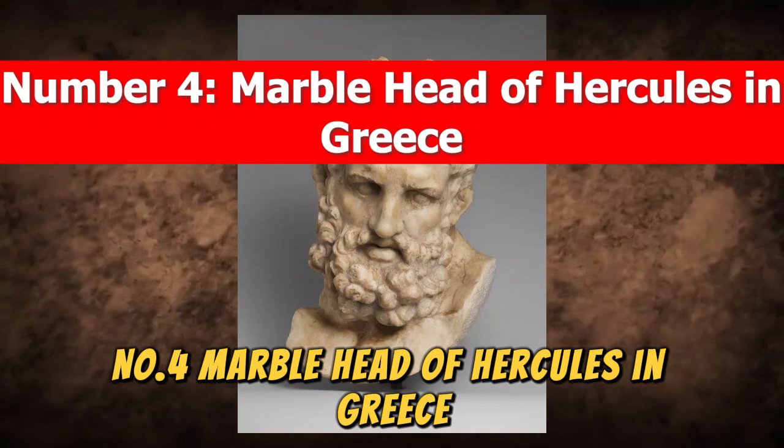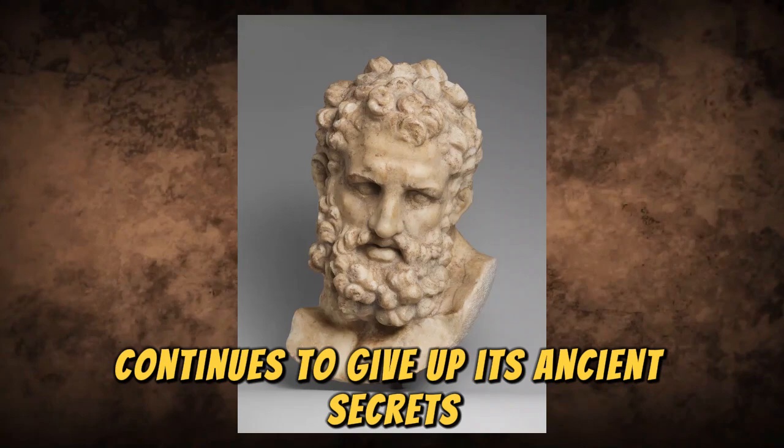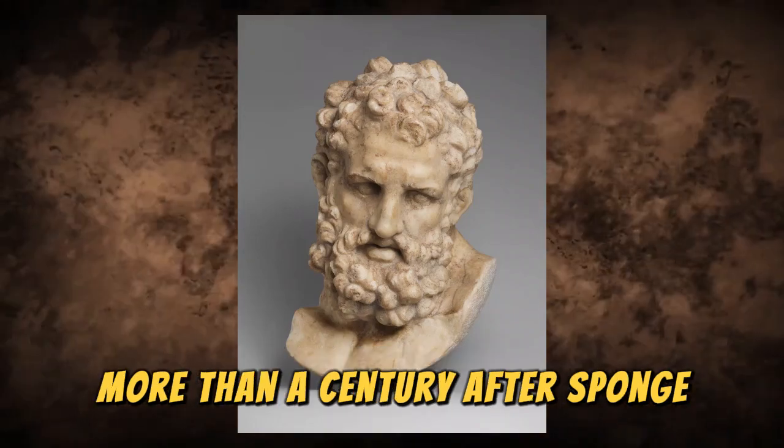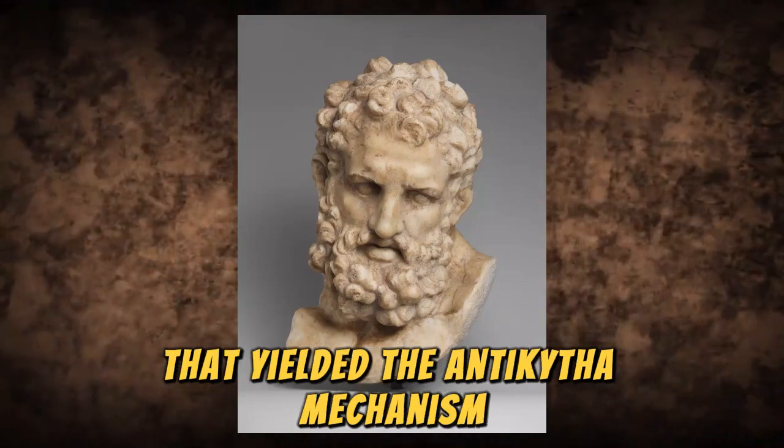Number 4. Marble Head of Hercules in Greece. The sea off Antikythera, Greece, continues to give up its ancient secrets more than a century after sponge divers first stumbled upon the wreck that yielded the Antikythera mechanism.